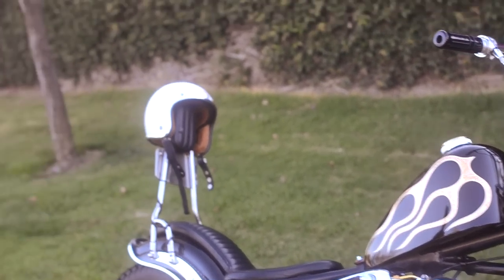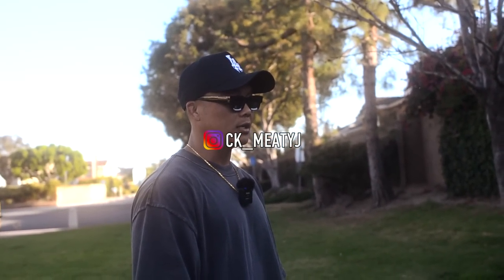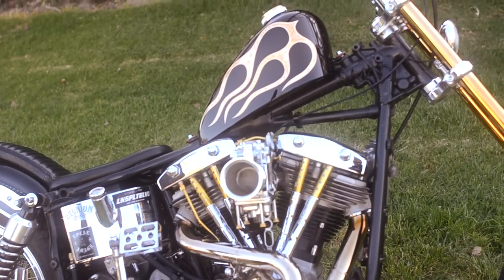So I hit up Jeremiah, CK Meaty J, I think that's his Instagram. And I was like, hey man, I have an idea. I'm gonna switch up the look of the bike for Born Free 14, and I want you to paint it. So he's like, hell yeah, let's do it. I drive up to Jeremiah's place, and he lives in the San Gabriel Valley area, which isn't close. But before I dropped the tank off, he and I were bouncing ideas off each other through text. He was sending me some sick flames that he thought would look good based off the idea I had, and I was like, yeah, let's run it.